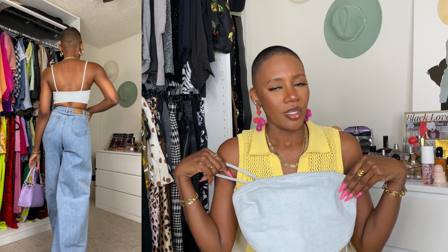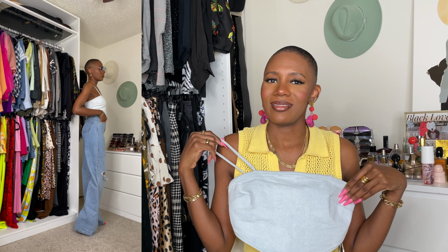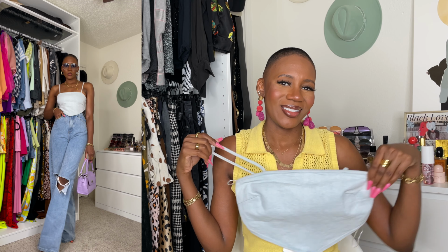Nice little strapless moment. Okay, giving the girls a little bit more support because your girl is 38. No, I'm 37. Your girl is 37, so my chest is also 37. So we need all the support we can get on most days.